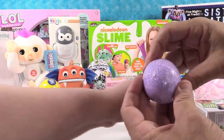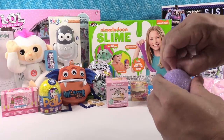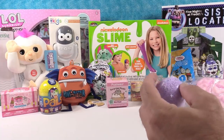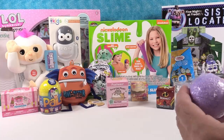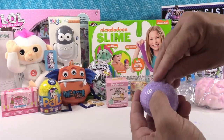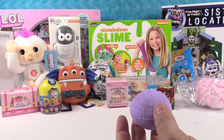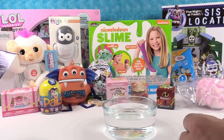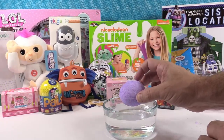Ooh, that's pretty. What else is in here? Looks like our checklist, and our card maybe? There is a little card in there. I don't want to show it to you yet because then it might let you know who we have. All right, here we go. That looks cool. Is it scented? I thought it might smell like grape, but it doesn't. Ready?